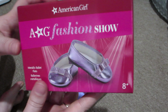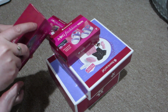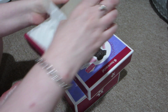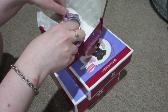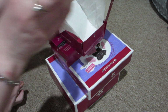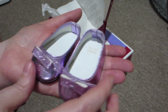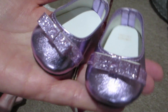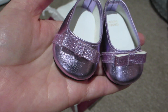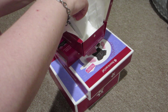And then I also got the metallic ballet flats. So let's see. Here they are. These are super cute. They're just a metallic purple, a light purple, Mary Jane flat shoe. And the bow on the front is glittery purple. Really pretty shoes.